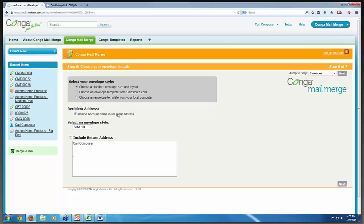Again, include account name is an option. It's the same as what we talked about with the label. And then you just select your size. Again, the easiest way to find this out is to pull out the box of envelopes and look at the number. So 10 is a pretty popular size.